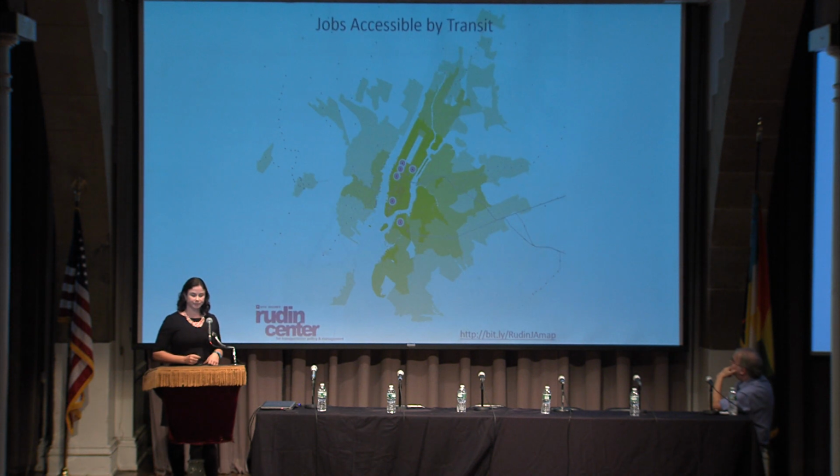Here's an example. This is the Rudin Center's job access map, showing neighborhoods of all the jobs available within 1 hour on transit from where we stand now here in the East Village. This map was designed with Richard Dunks, who is in the audience today, so say hi to him later. Using data and maps like these, we can draw attention to gaps in service, we can improve access to jobs and education, and overall make a major difference in New Yorkers' lives.